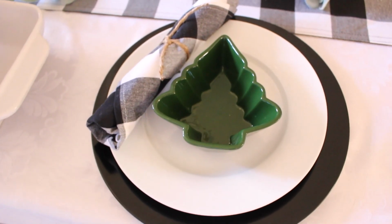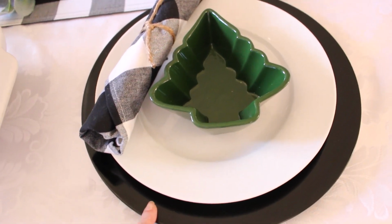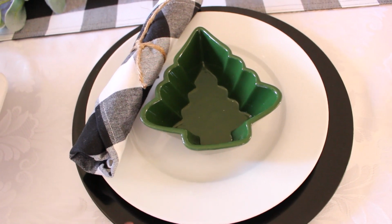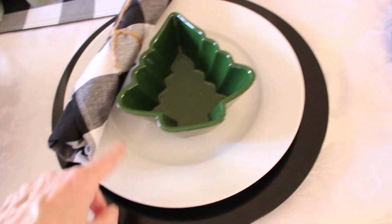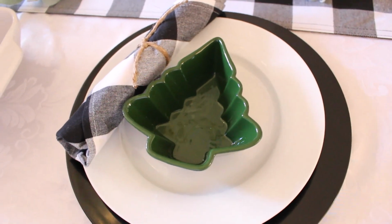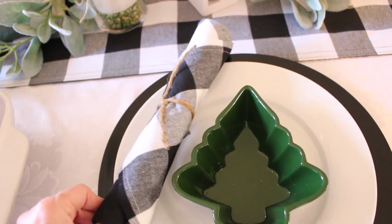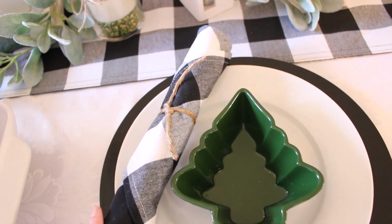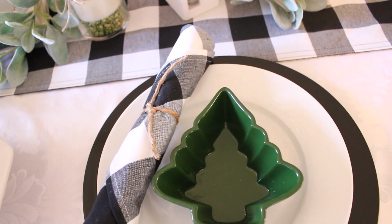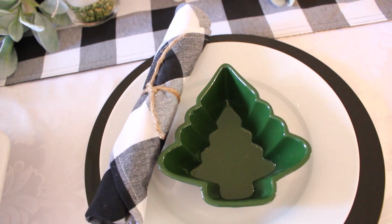My place setting this year is really simple. I am just going with a black charger plate, my regular everyday white Crate and Barrel plates. This appetizer bowl I found at the Target dollar spot several years ago, and I always like to roll up my utensils in the napkin. This way I can set the table a few days earlier and everything stays nice and dust free.